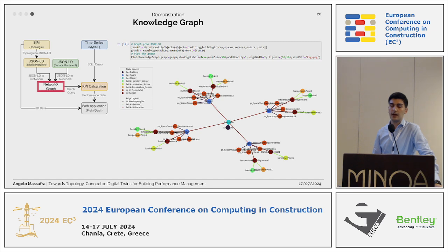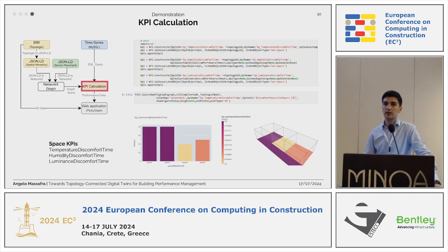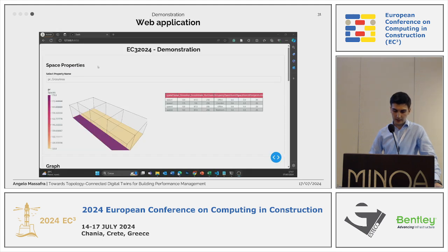Then we integrate these different data in graph structures by using the NetworkX library, always in Python. And in parallel, we store some time series data about the recordings of the sensors, for example, temperature, humidity, and luminance inside the rooms, within an SQL database in this case. And then, again, we integrated this data to calculate the KPIs. So, for example, the number of hours with discomfort related to the temperature set point, but also for the humidity, luminance, and so on. And in the final step, we use some other functions to develop visualizations and a basic web application thanks to the use of the Plotly and Dash libraries.